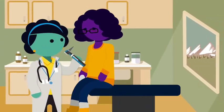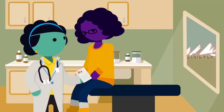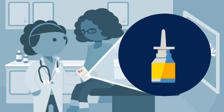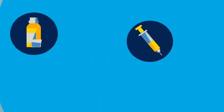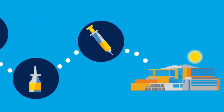Your doctor can diagnose turbinate hypertrophy with a physical exam and will typically prescribe a non-surgical treatment first, like a nasal steroid spray, oral antihistamine, or nasal antihistamine to reduce the swelling. Allergy shots may also help for seasonal allergies. When medication alone does not reduce the swelling, surgery may be necessary.